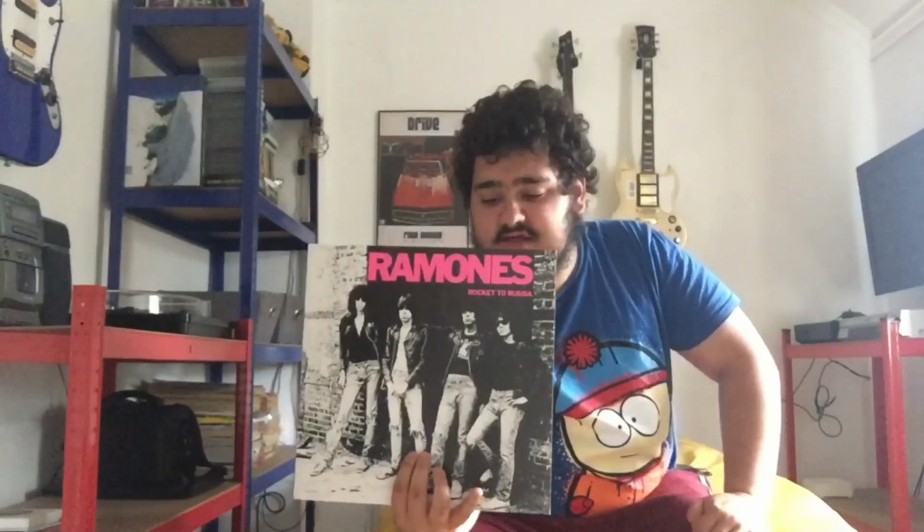So let's start off with, there was a new shop that's opened up local to me recently. Well, it's officially opening on Monday. This is the 1st of September today. But I got to go in and have a little sneak around before its official opening, and I picked up the Ramones' Rocket to Russia. This is the 2011 180 gram vinyl repressing of it.